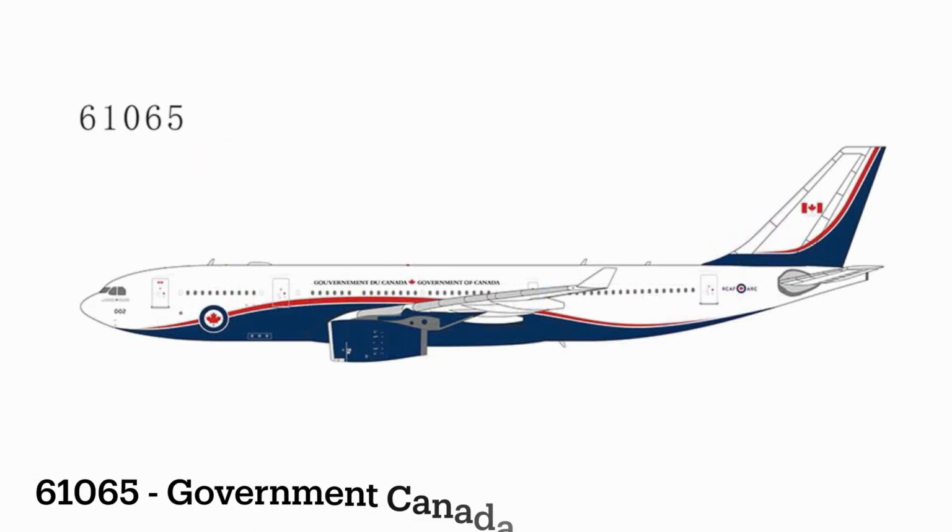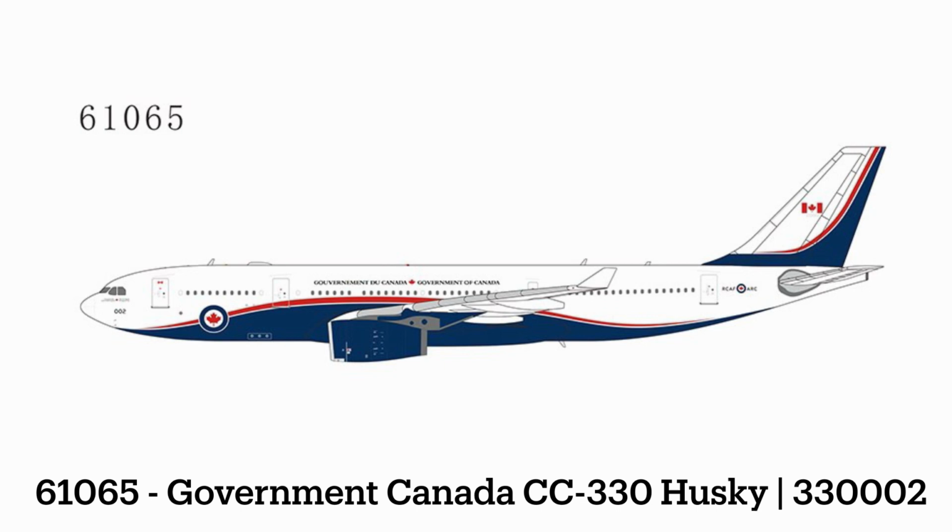Right here we have a Government Canada Transport 330. This is a CC-330 Husky. Registration on this is 330002. So interesting release for our Canadian collectors. There might be some interest on this one. I'm definitely enthused by it for sure.